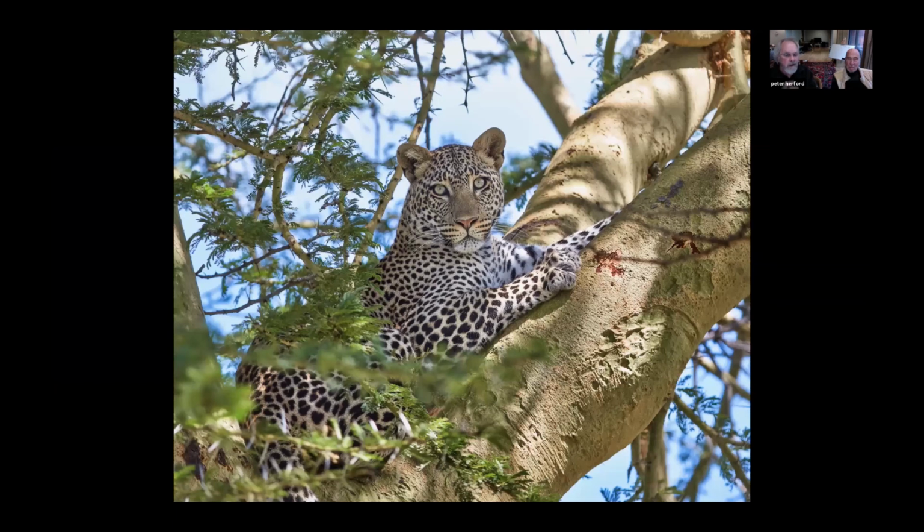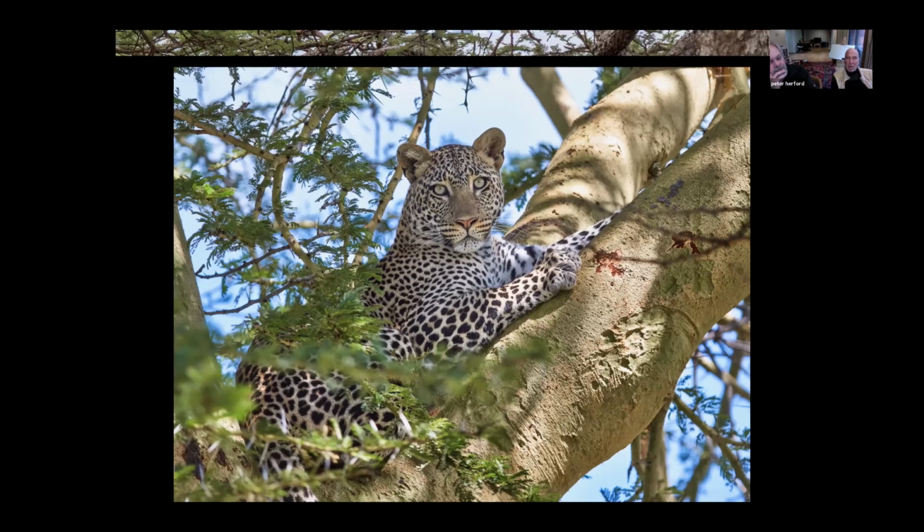And that's a big male. This guy's really beautiful. That's with your 500? Yeah, they love the yellow acacia trees. So this guy, he didn't move out of this, but he looked at us, gave us some nice looks.